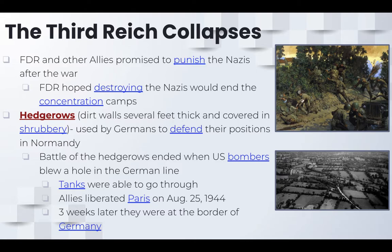Sorry, the bell's going to ring again in a minute. But you can see this is where all the hedgerows were. Okay, so there's lots of them all throughout the countryside. So the Battle of the Hedgerows is going to end when the U.S. bombers eventually blow a hole in the German line. That's going to allow those tanks to go through. And then the Allies are going to liberate Paris on August 25th of 1944. And then 3 weeks later, they were right there at the border of Germany. Okay, so they were able to push all the way to Germany.